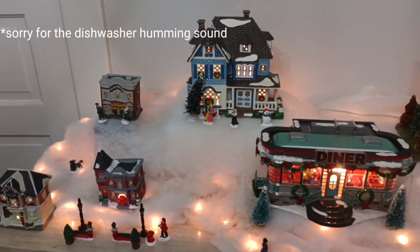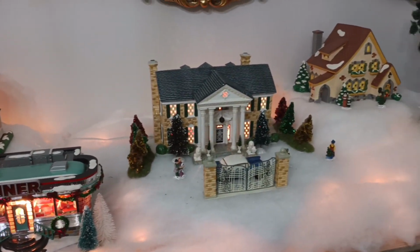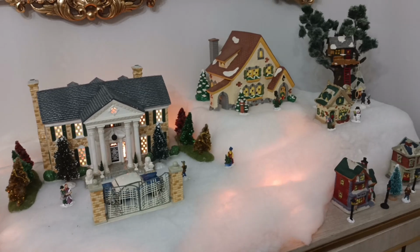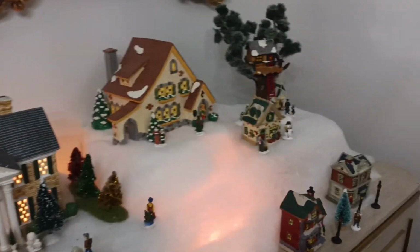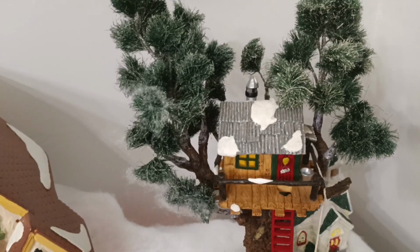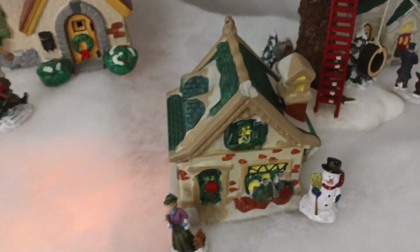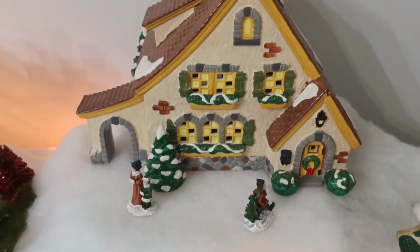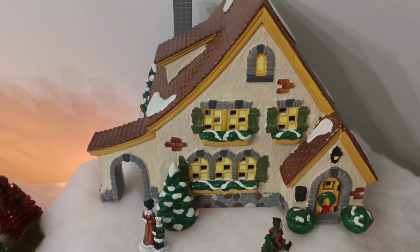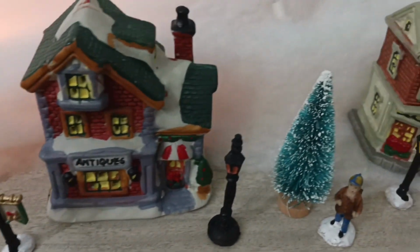All right, so here is how my Christmas village is going to end up. Here's just an overview. I really love this. It's fun to do. I'm happy this idea came to me one day. I'm going to just zoom in so you can see my individual pieces. Here's my tree house that I already told you about. This is just one of the free houses that I got. This is another house that I really like with some people doing their thing. Here's an antique shop and a gift shop.